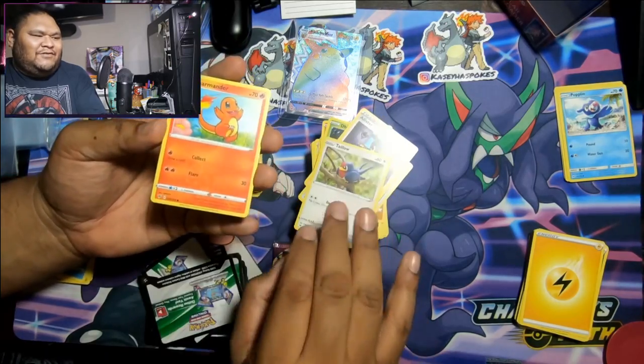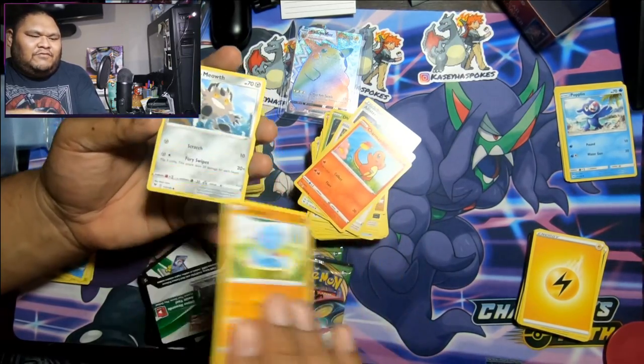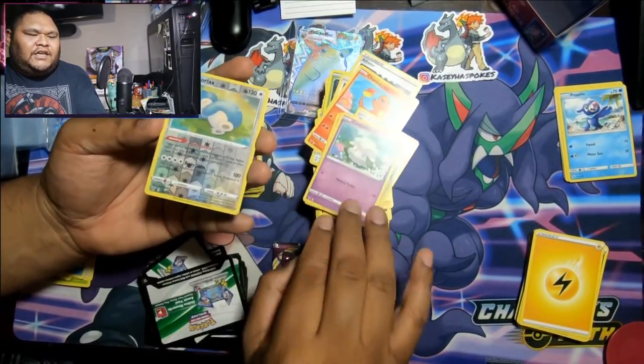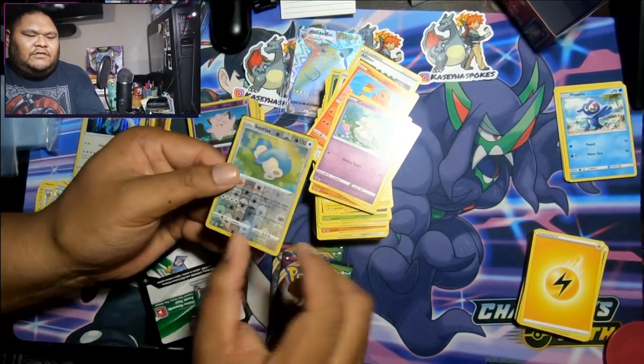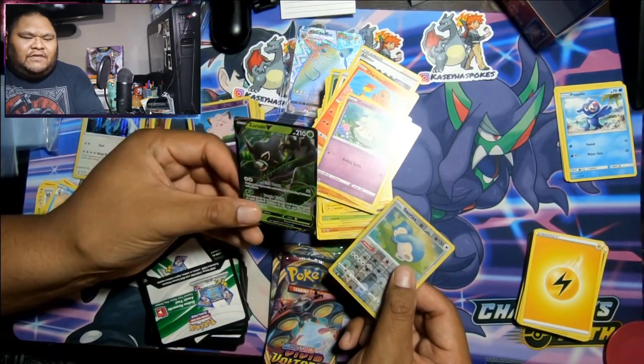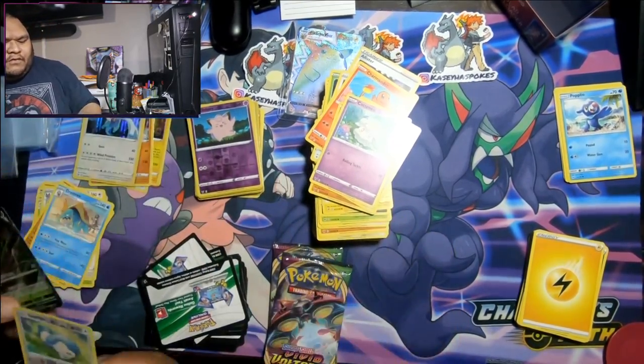Alistair, Tallywell, Charmander, Wooper, Glare, Meow. Cottonee, Snorlax, Reverse Hollow, and then Zarude. Damn, how many times have we got this guy? We got four times. Yeah.